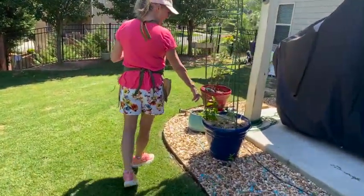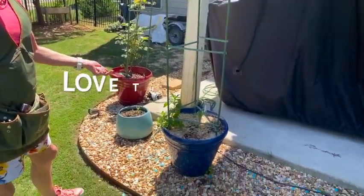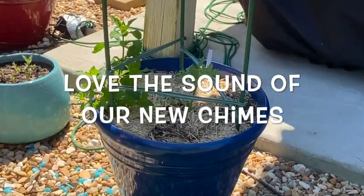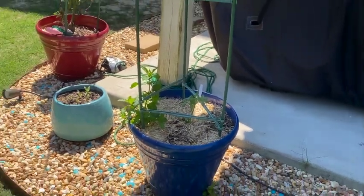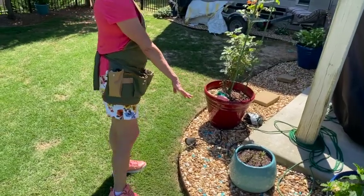This is also a sucker and also some mint in it. I had used some soil that was from a planter that we had our mint growing in last year. And so we've got some mint volunteers. Hey, I love mint. Some flowers or zinnias are coming up.